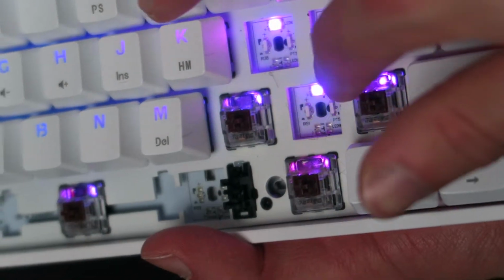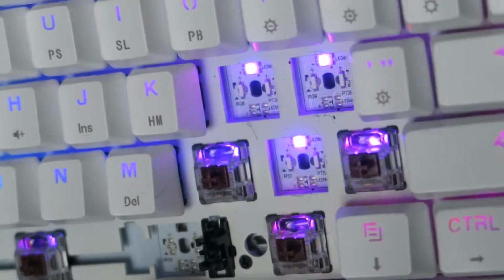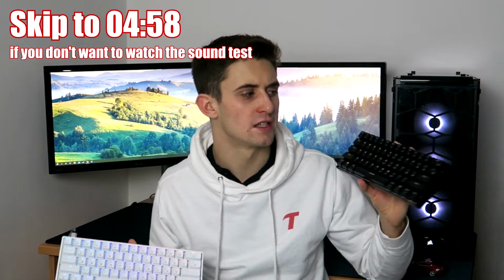One thing to be careful of is it is quite easy to damage the keyboard itself while pulling out the switches, as you can see here, but it's not too big a deal and you'll be fine if you're careful. So for those of you interested, here's a nice typing test comparing the sound of the Geek GK61 and Royal Kludge RK61. Once again, both these use brown switches.